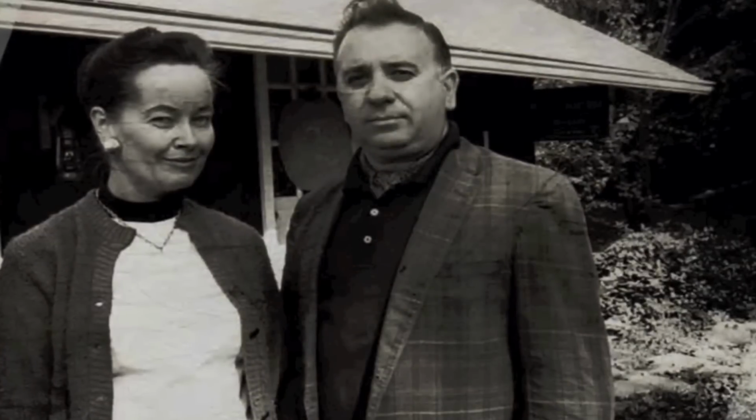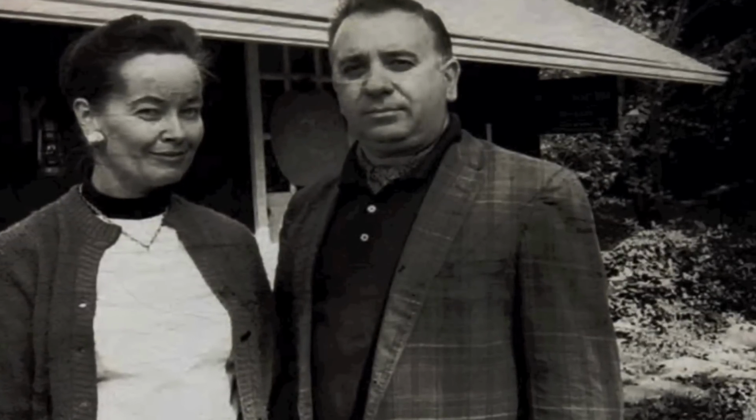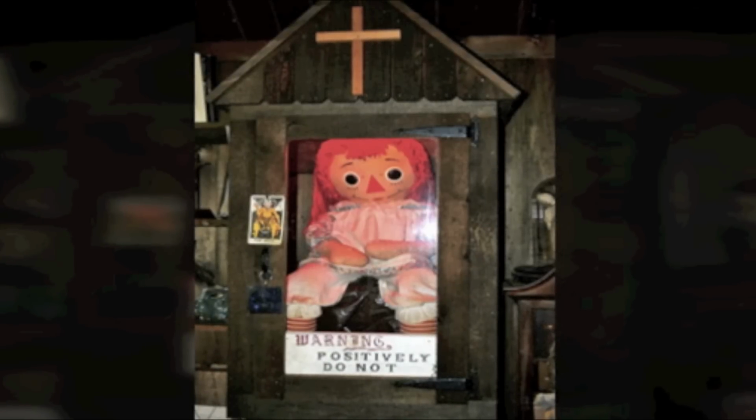The Warrens were contacted and took the Raggedy Ann doll away with them. It's been in their possession ever since. To this day, Annabelle lives in the Occult Museum. Her locked case is holy water encrusted.